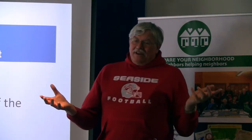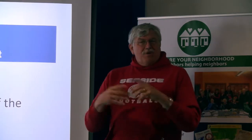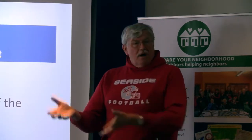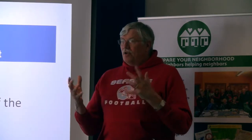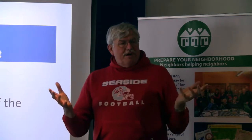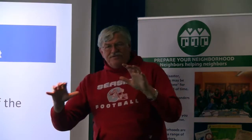So back to the story. Let's see, what is the story? We do have mostly young wind-blown sand here in the Manzanita area. The slopes in general are gentle enough that they're not going to liquefy and flow. They might stretch a little bit.